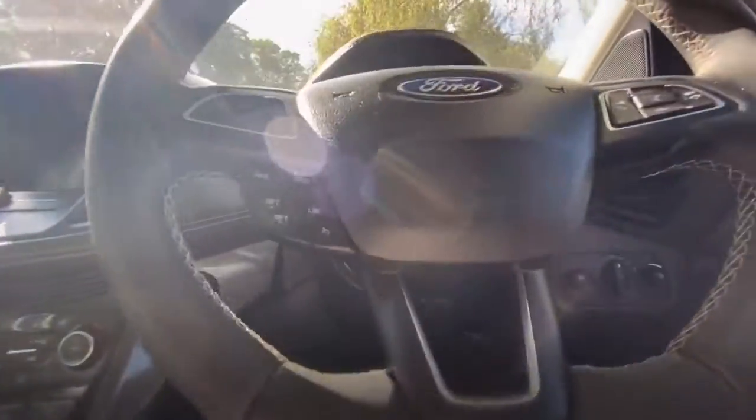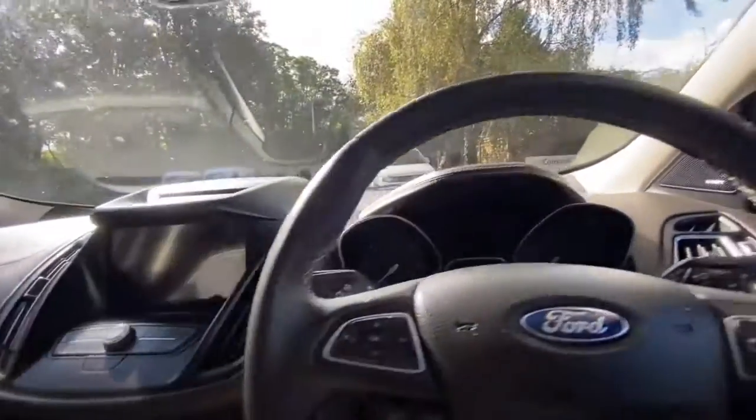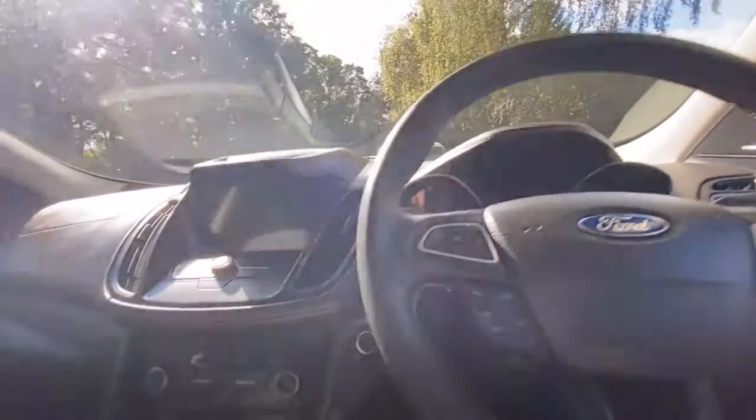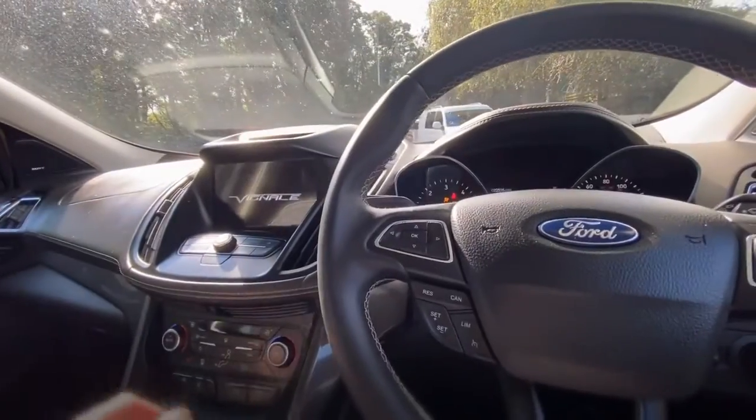First things first, steering wheel is in lovely condition. There's no discoloration. Everything looks really nice and clean. Yeah, very nice. Start the vehicle up. Obviously the keys are in my pocket, so you put your foot on the clutch, click the button, and it just fires into action straight away.